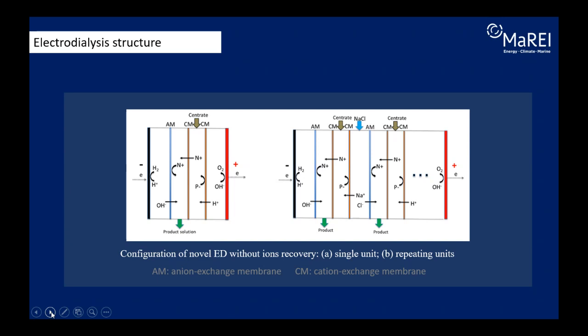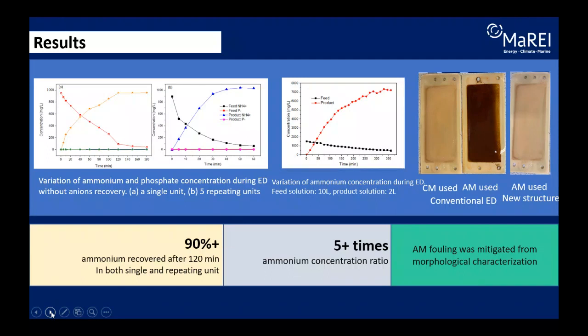This is the ED structure. The left is the single unit and the right is the repeating unit. Under the applied electric power, driven by the electric field force, the cations will transfer through the cation exchange membrane and move toward the cathode, and be blocked by the anion exchange membrane. Because we don't want to recover the phosphates, just two cation exchange membranes and one anion exchange membrane are used per unit. Next slide, please.